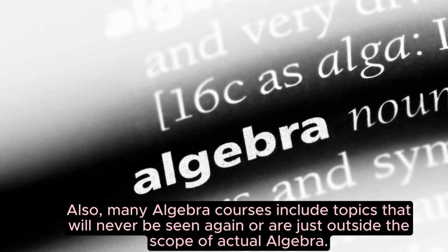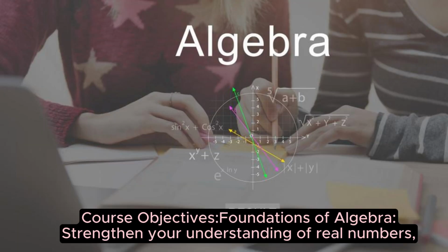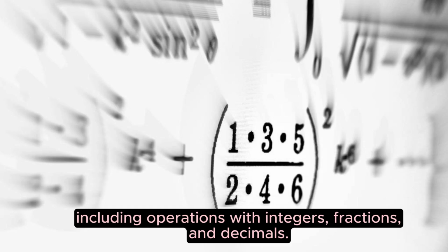Also, many algebra courses include topics that will never be seen again or are just outside the scope of actual algebra. This course focuses on the algebra skills required to develop number sense and prepare students for the next educational step. Course objectives: Foundations of Algebra, strengthen your understanding of real numbers, including operations with integers, fractions, and decimals.